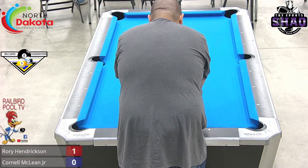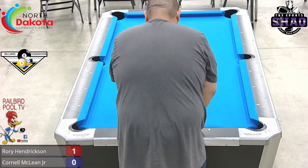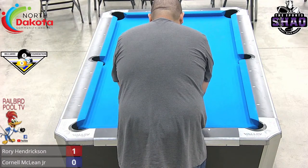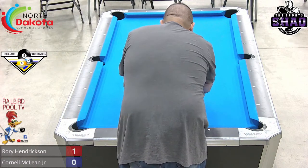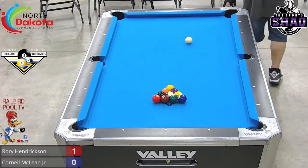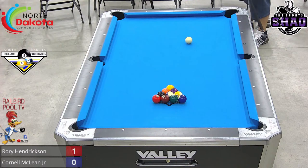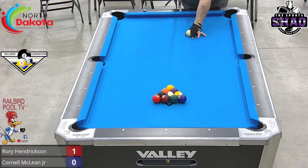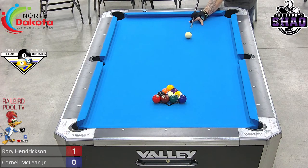They're using a template, so let's see if he gets those second row balls to go towards the sides here, and then the corner balls to go 4 rails. So the 5 and the 4 towards the sides. Let's see if he gets that kind of action here. See what kind of pace he uses here.